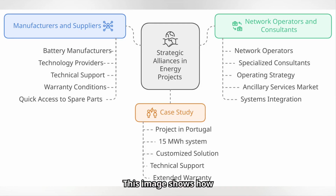This image shows how partnerships with manufacturers, network operators, and specialized consultants strengthen the technical and financial viability of projects. Collaborating with manufacturers ensures technical support, extended warranty conditions, and quick access to spare parts. Specialized consultants help design operational strategies and ensure regulatory compliance. A case study in Portugal shows how a collaboration with a leading manufacturer enabled the implementation of a customized 15 megawatt-hour system, reducing operational risks and improving the cost-benefit ratio. These strategic partnerships are key to overcoming operational challenges and improving overall project performance.